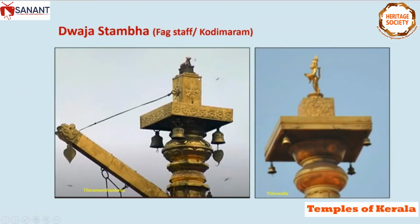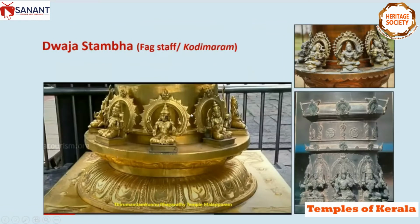See, this is the top portion of the flagstaff or the Kodimaram. You can see the Vahana of the deity in the Sanctum Sanctorum on the top of this Dwajastambam. You can see a bull here, and here it is Garuda, indicating that this temple belonged to Vishnu and this one belonged to Shiva. Now, at the base of this Dwajastambam, there will be the depiction of the Dikpalas, the Ashtadikpalas. You can see how they are presented.